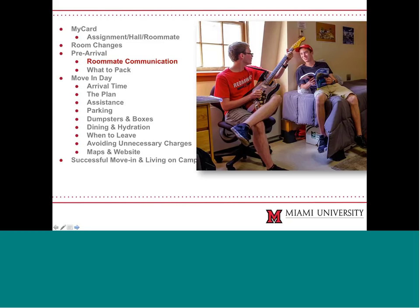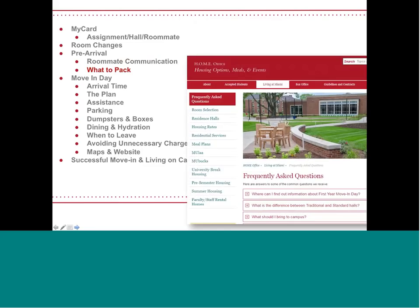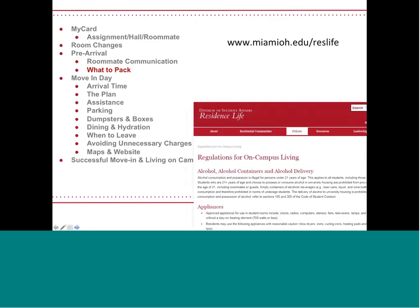We encourage that. What to pack? Obviously, students, if they're not already, will start packing for college soon. There are two websites that I want to draw your attention to. The first is the housing website, where you would find a link for frequently asked questions. This page answers questions like, what should I bring to campus? It also has information about the regulations for on-campus living and a list of things not to bring to campus, things to leave at home.